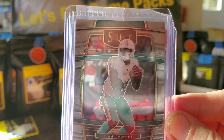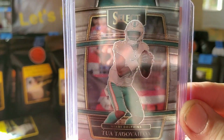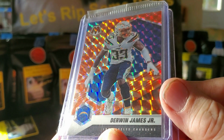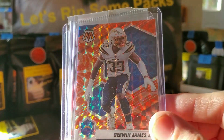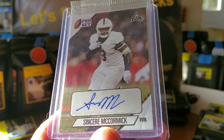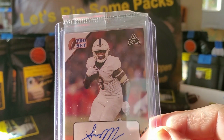Next up, Tua. And a select. Very nice. I believe that's second year. Yeah, second year. It's not his rookie card. And then we have Derwin James. Oh yeah. Mosaic. Beautiful card. Love Mosaic. Next up, we have a Sincere McCormick for the autograph.